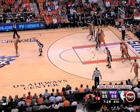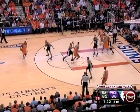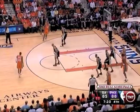And finally, they can run the screen and roll and then go to the strong side, where they usually get an isolation play and an advantage on the defense.